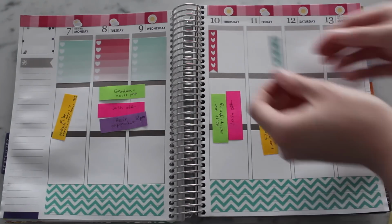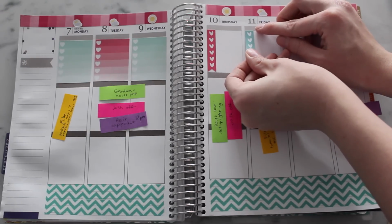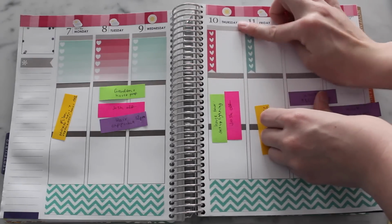And it doesn't matter if the words bleed through on these checklists, because I cover them up the next week with the boxes. And that works well for me, I find.